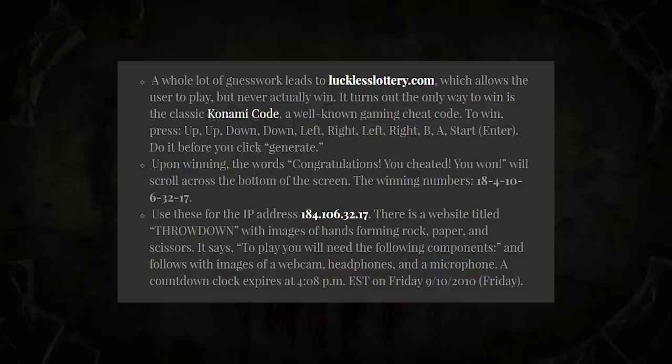A victory message would say, "Congratulations, you cheated, you won," and present winning numbers that turned out to be an IP address. At that address, there was a site called Throwdown with pictures of hands playing rock, paper, scissors, and instructions for players to get a webcam, headphones, and a microphone. A game would be occurring that Friday at 4:08 p.m.